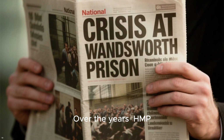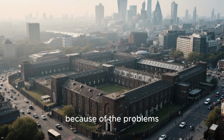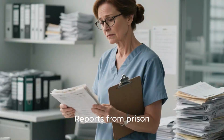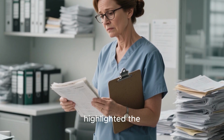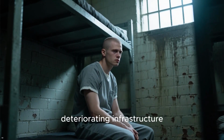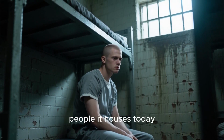Over the years, HMP Wandsworth has frequently appeared in national headlines, not only because of its size, but also because of the problems that arise from operating such a large and aging prison in the middle of one of the world's busiest cities. Reports from prison inspectors and watchdog organizations have repeatedly highlighted the difficulties faced by both inmates and staff. These reports often point to overcrowding, deteriorating infrastructure, and the ongoing challenge of maintaining safety in a prison that was never designed to hold the number of people it houses today.